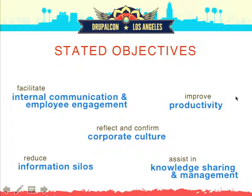So the company really had 5 main stated objectives that they came to us with. They wanted to facilitate internal communication and employee engagement. They wanted to improve productivity, because who doesn't? They wanted to reflect and confirm their internal corporate culture. Reduce information silos, like we talked about with all of those 60 separate intranets.